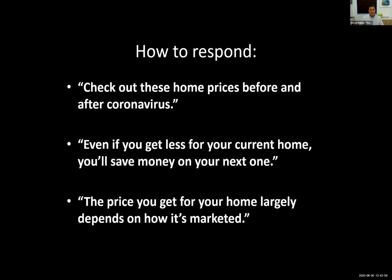Even if another response could be, even if you get less for your current home, you'll save money on your next one. And think about it. That could be a point of negotiation that you could do with your clients. Like, yeah, it's true. You might get less, but that means you're gonna be able to buy for less as well. So there's a negotiation point there. So if prices do take a more noticeable hit, sellers who are looking to buy a new home can actually benefit from the lower prices, not to mention low interest rate, as you know. If they're planning to move to a larger home or an expensive home, the amount they have saved in their next home could be significantly more than the amount they could have recouped in their own sale in a better market.